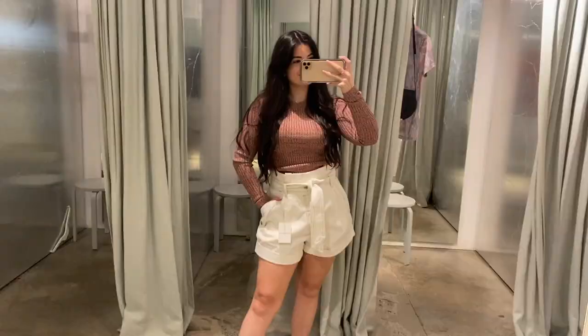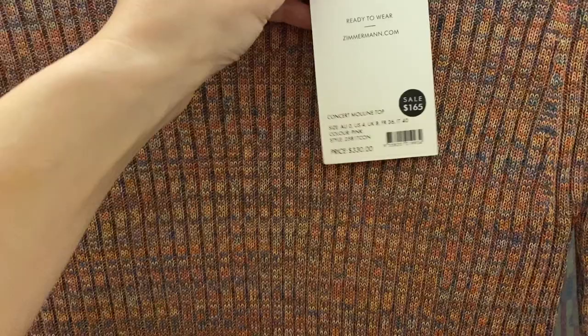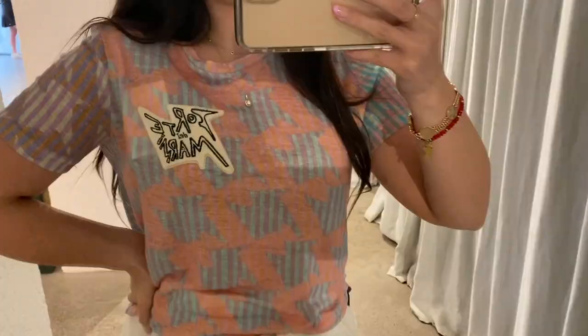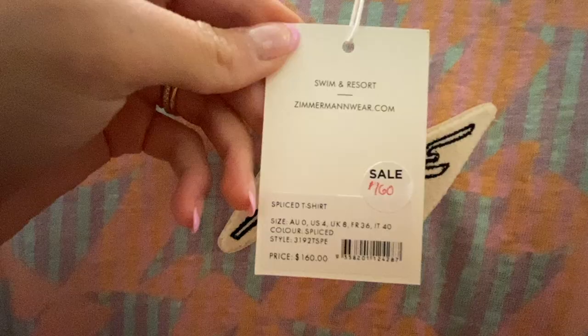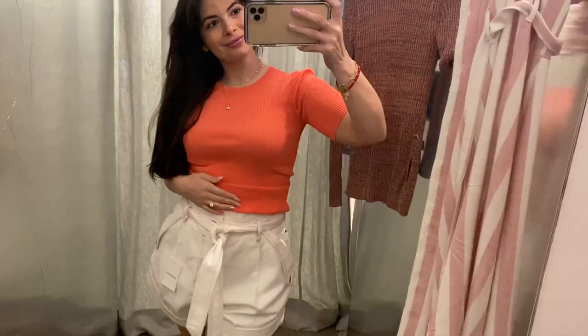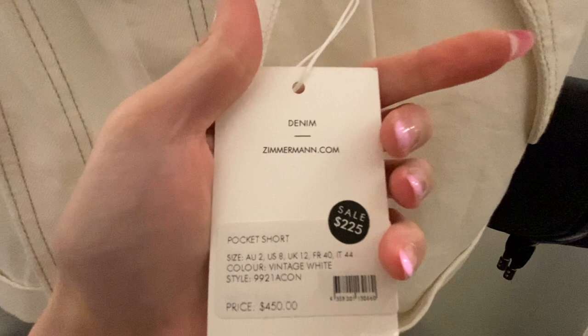Unfortunately, the day that I did go, a lot of the styles were not in my size, so they were either too big or too small, so I didn't walk away with anything, but I still had some fun in the dressing room just so you guys can see the different styles that they do have. They do restock quite frequently, so it really depends on the day that you go what they have in stock, but I really love their pieces, and it's really great pricing, better than online sale shopping that I found, so really love dropping by Zimmermann whenever I can.